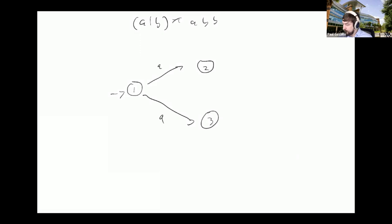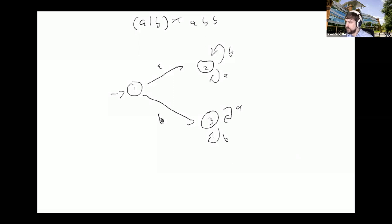We had a machine where we started in state one and we transitioned using A and B to states two and three. And we sensibly wrote that we can just keep repeating A or B from states two and three. But the problem was that we weren't accounting for the fact that this is Kleene star. We might have zero or one.